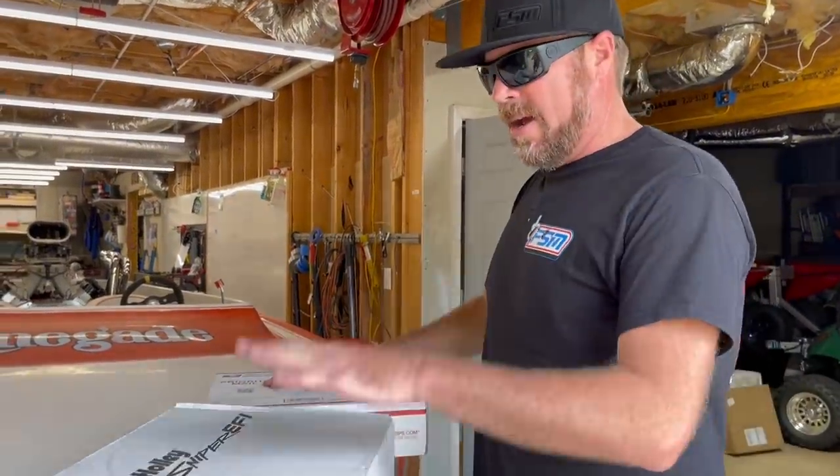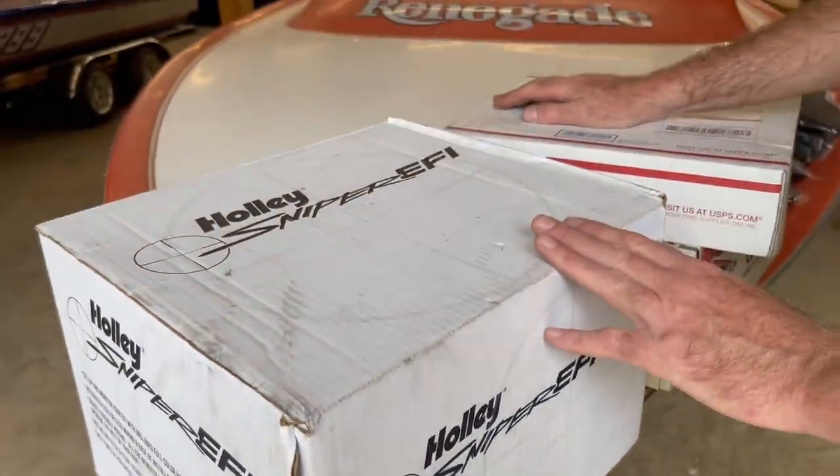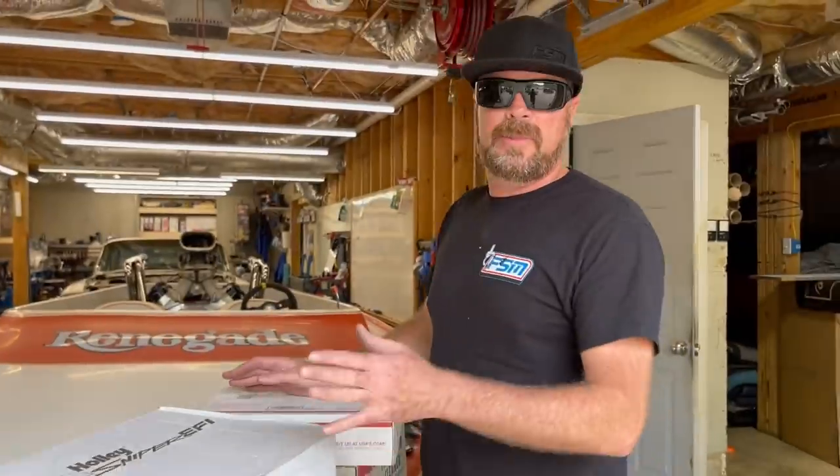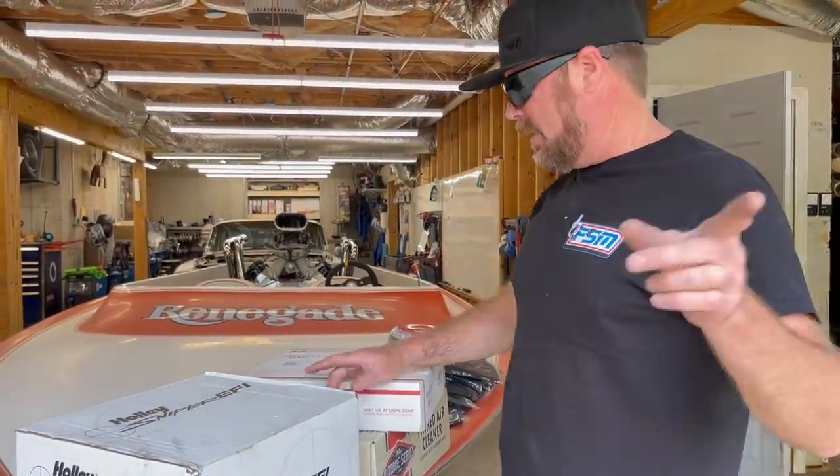Here's the Make Mike Sleep at Night package. Holley Sniper EFI system. This will bolt onto a four-barrel intake. We already had this on a project vehicle, sold the project vehicle, took it off. We're gonna give this to these guys because they may want to run this on the Bourbon.